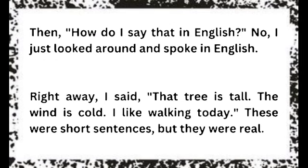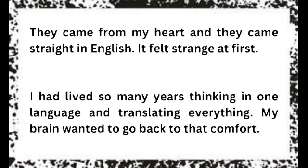Then, how do I say that in English? No, I just looked around and spoke in English. Right away, I said, that tree is tall. The wind is cold. I like walking today. These were short sentences, but they were real. They came from my heart, and they came straight in English.